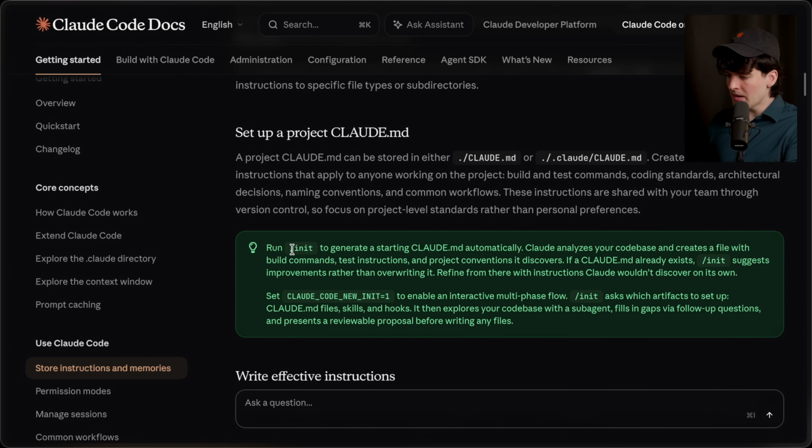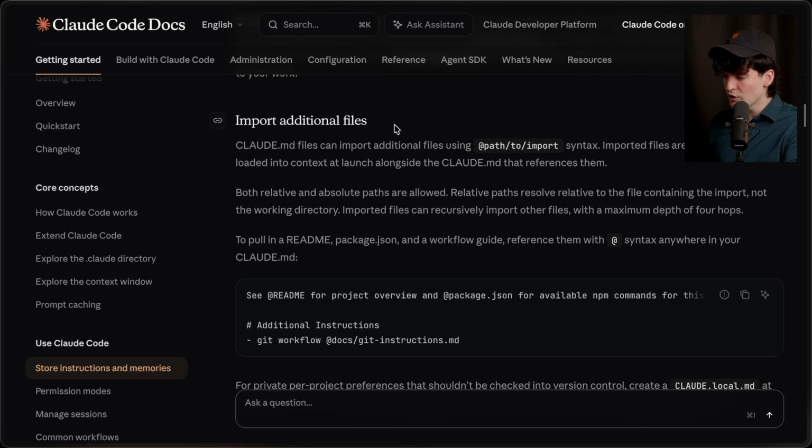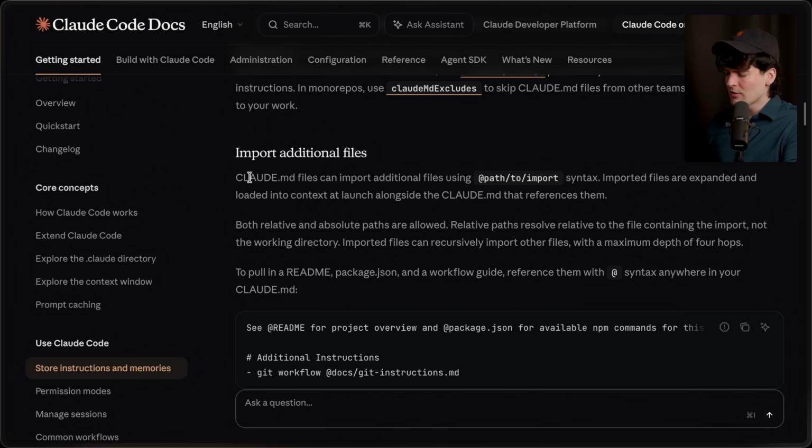I will highly recommend that you don't run their /init command. It's pretty bad. They have a new interactive version, but your CLAUDE.md should be handwritten. The thing I want to call out that I think is genuinely really cool is importing additional files. Markdown doesn't have an import standard because Markdown's not really a standard. It's a vague vibe at best. So Claude has a solution.